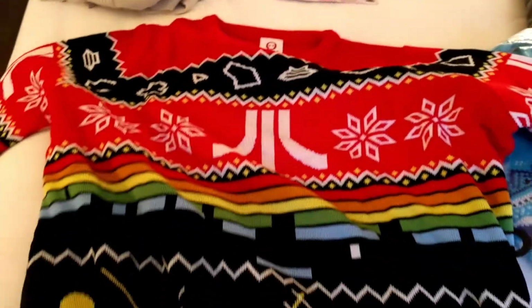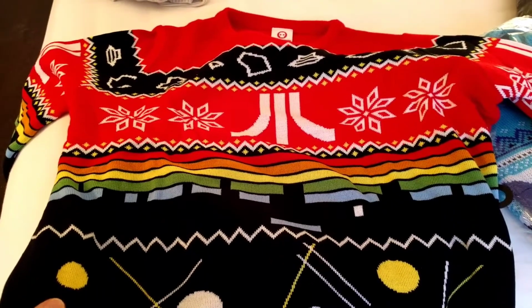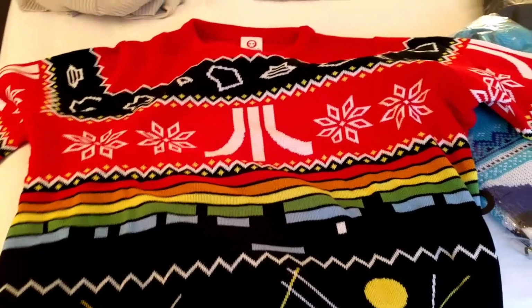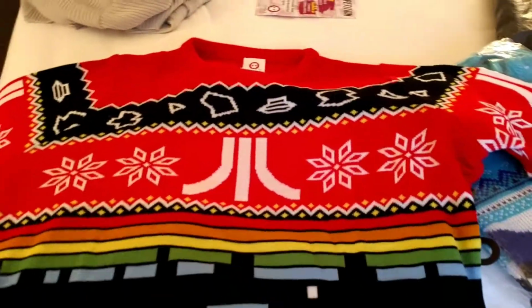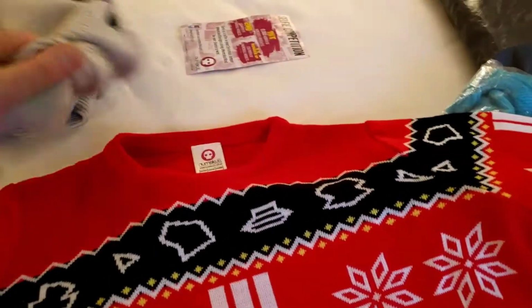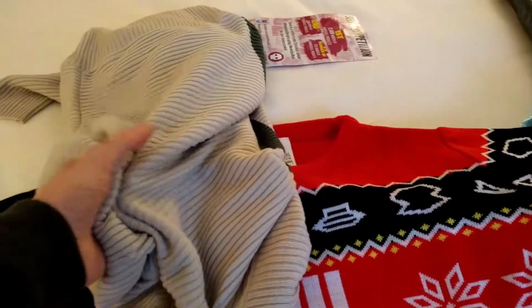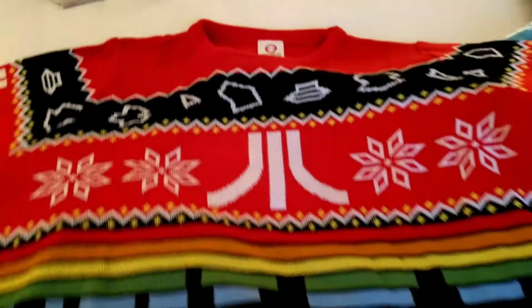So there's the Atari one, looking pretty nice. We will soon see. It does feel nice, feels like it's going to provide a good level of warmth to it. Unfortunately, blank on the back, but that's not the end of the world. I think it feels not as thick as this sweater. Of course, this one's got like a rib material, but you know what? It's pretty close, so I think this is going to work out nicely.